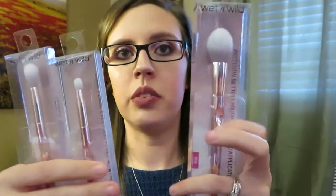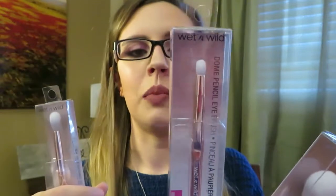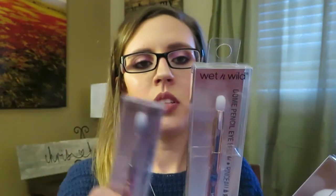And then I got these 3 brushes. This one right here is the Precision Setting Brush. This one right here is the Dome Eye Pencil. Now, this one's a little bit bigger than the usual Dome Eye Pencils, so I don't know how this one's going to work, but I still want to try it. And then this one is just a fluffy brush.